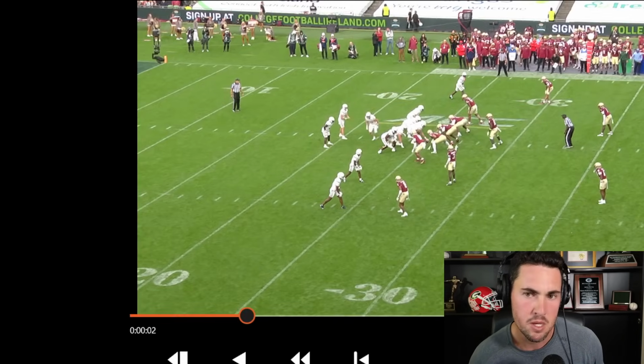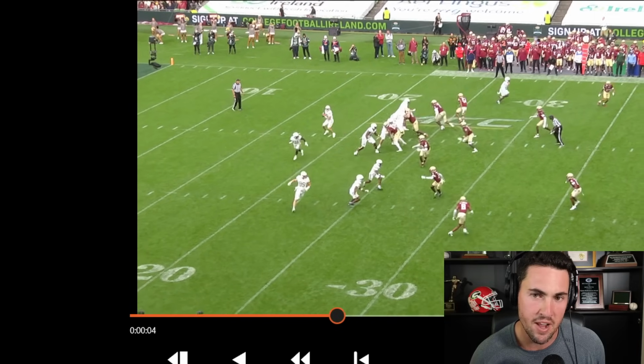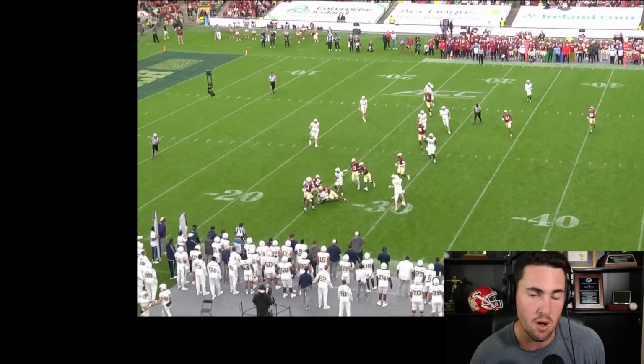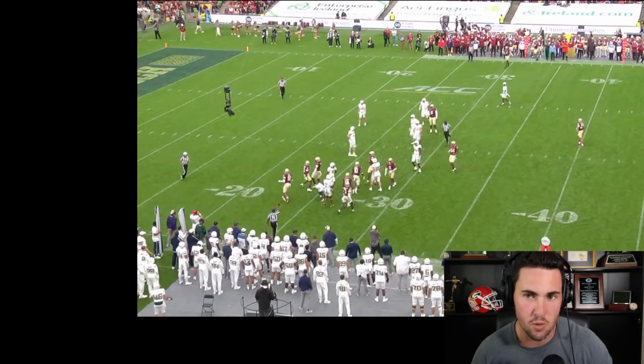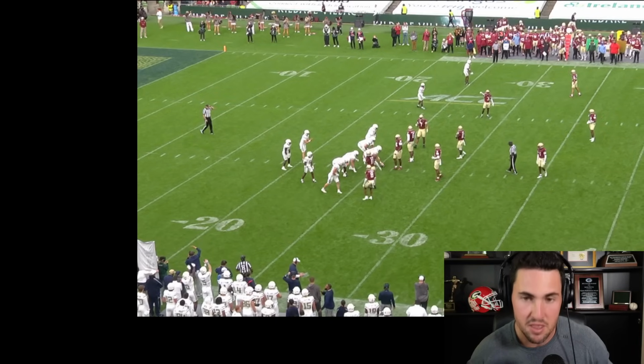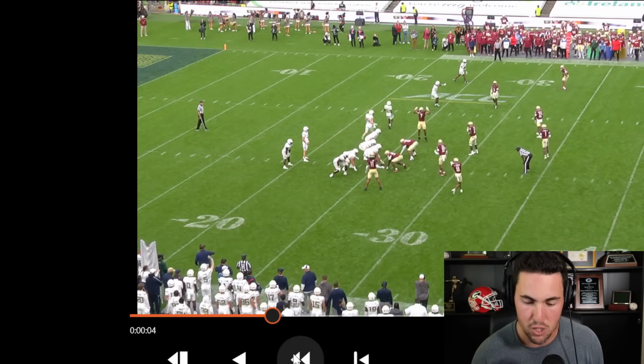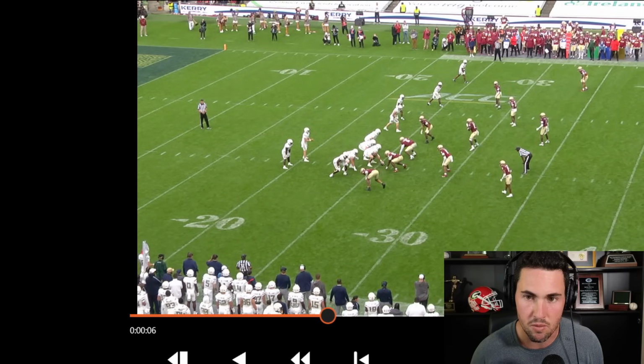Next pass play, same thing. Flare. It's a running play. It's a sweep, but look where he put the football. Not great blocking. Florida State does a great job coming downhill, but just going to stay on this theme, accuracy with some of these passes. Very, very good. Good decision right here.